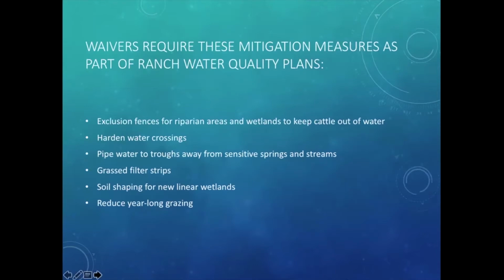So what are the ranches and the Park Service supposed to do to earn this mitigated negative declaration under CEQA law, our state California law, and then get these waivers? They're supposed to exclude cattle from riparian areas and wetlands with fences. They're supposed to harden water crossings. That means perhaps make a bridge for cattle so the cattle aren't just stomping in the muddy water. If cattle are impacting a spring or a stream and drinking water, you want to pipe water to an artificial trough away from the stream or spring. Grassed filter strips. These are like rolls of hay that try to control erosion.